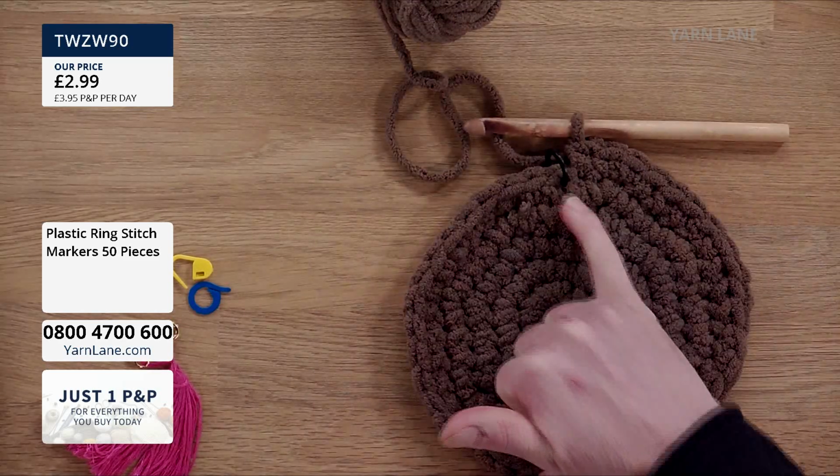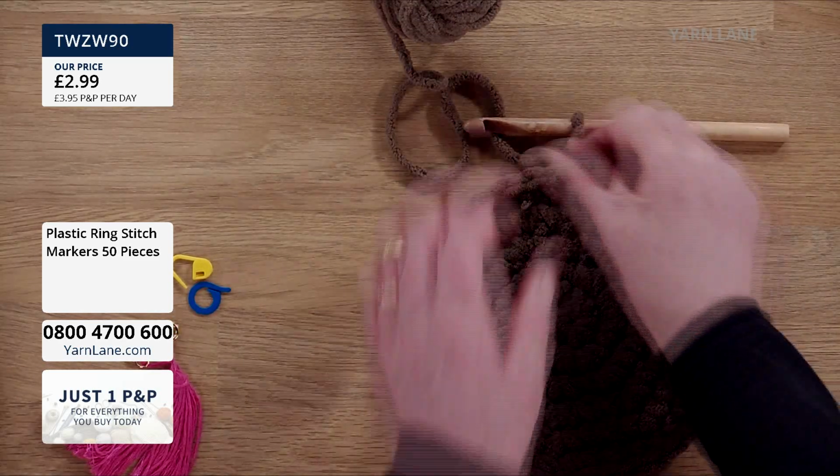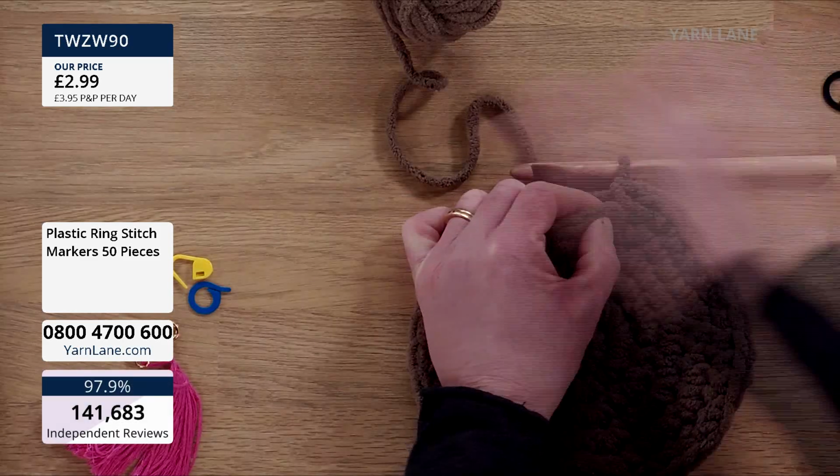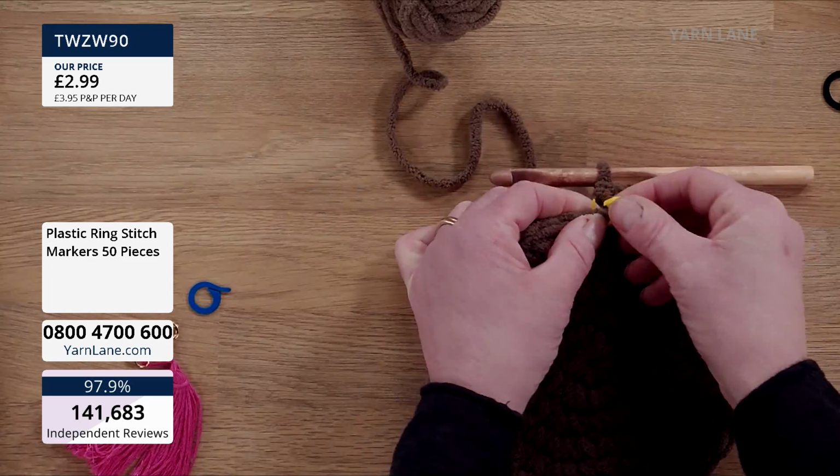So I've just finished this round. I finished it off, and I've got to the one where I'd put my stitch marker last time. I've put a black one against brown yarn. That's not very clever, is it? So if we put this bright yellow one in. You still spotted it, yeah. There we go. That's good.